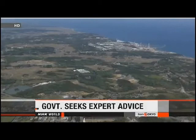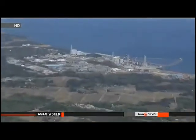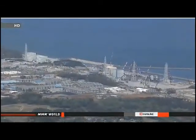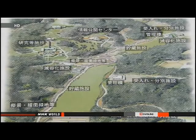Environment Ministry officials in Japan are turning to experts for advice on their plan to store dirt and other debris contaminated by the 2011 nuclear accident. Workers have been removing topsoil from the ground in Fukushima in their effort to decontaminate the area. Now, the government plans to construct intermediate storage facilities in 3 towns near the Fukushima Daiichi plant. The debris will be kept there until final disposal sites are built. But some residents are against the idea because they're concerned about high levels of radiation.